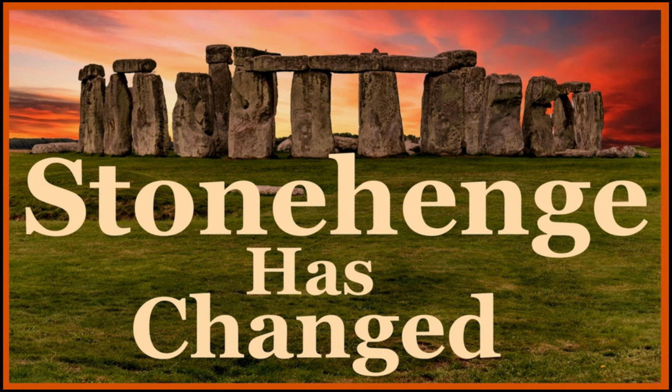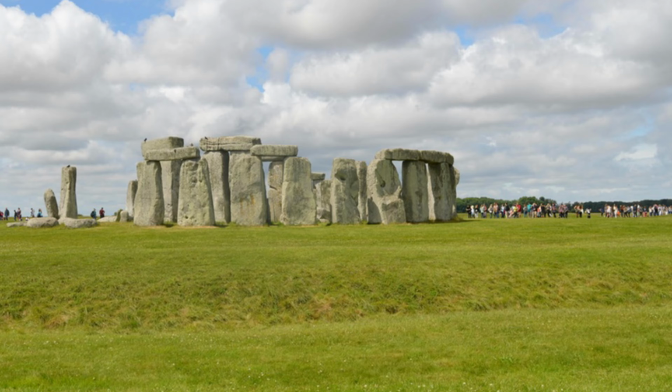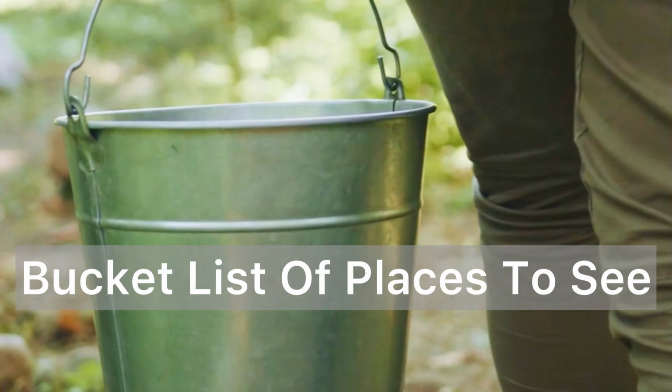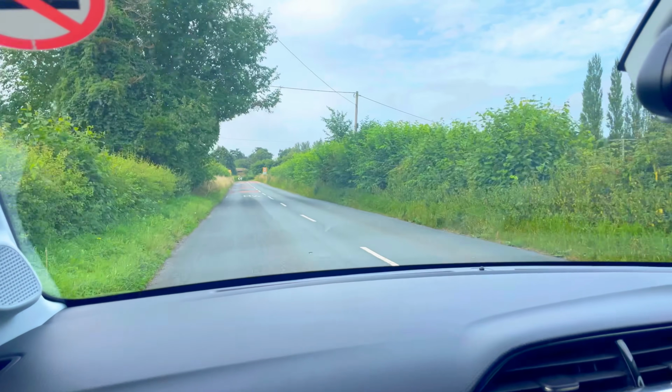I remember way back in elementary school studying Stonehenge and being in total awe. Ever since that day, it's been on my bucket list. And now, after all of these years, we are finally going to see it.